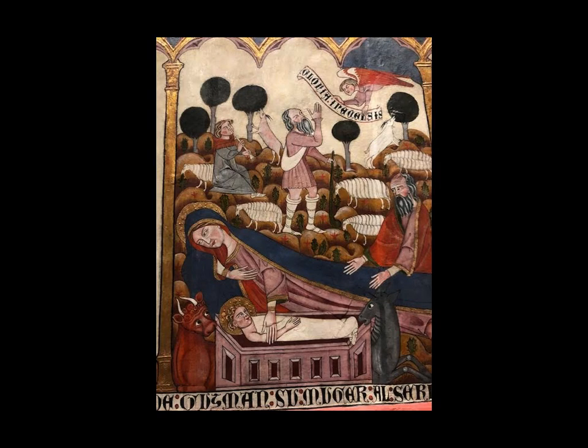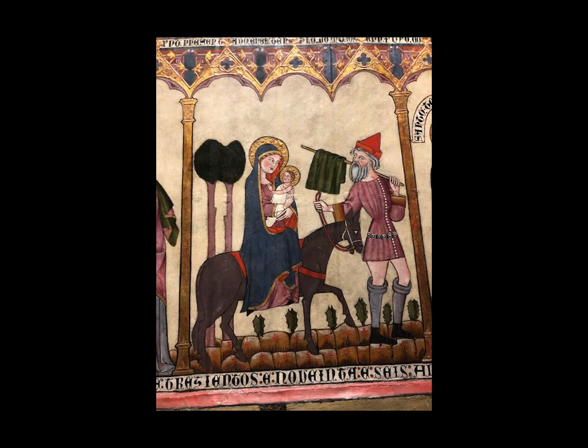Another nativity scene here, in which you can see the Virgin, the ox and the ass on both sides, Saint Joseph and the shepherds. But tradition says that Herod the Great, after he knew that the Son of God had been born, ordered the massacre of everybody under 2 years of age. And tradition says that because of that, they had to flee to Egypt in order to avoid execution. This is known as the Massacre of the Innocents.